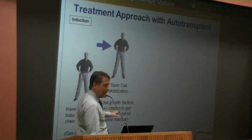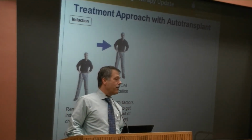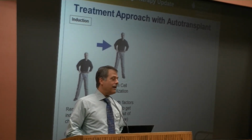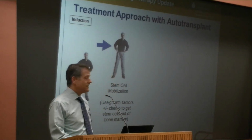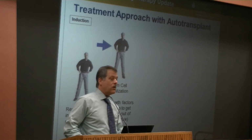Then we have to get those blood stem cells. Normally they're in the bone marrow, and back when I was at UCLA, we'd go into the bone marrow to get them. I hated doing that, and so does pretty much every doctor I know, because it's just not a very pleasant thing to do, and it requires a surgery.